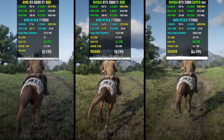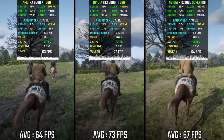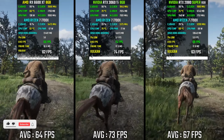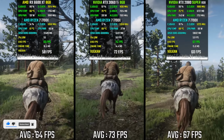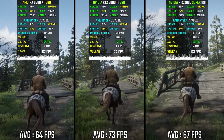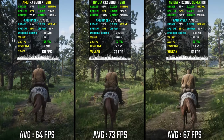At 1080p resolution, the RX 6600 XT delivers 64 FPS. The RTX 3060 Ti gives 75 FPS. And the RTX 2080 Super provides 67 FPS. The 3060 Ti stays ahead, with the 2080 Super close behind, while the RX still manages good performance for its tier. Let's take a final look at the comparison results.